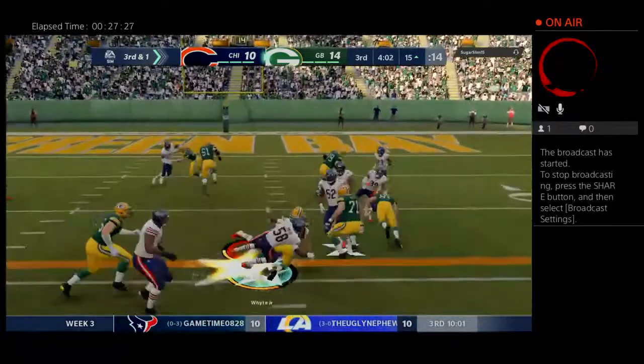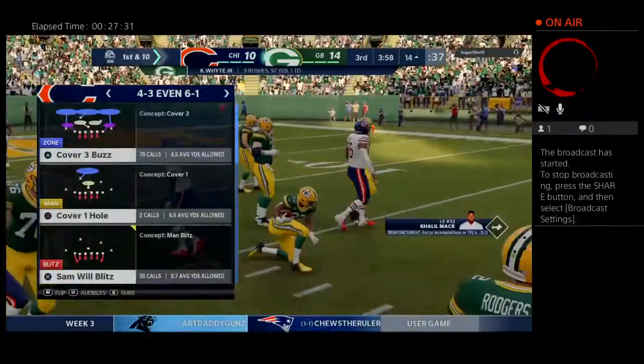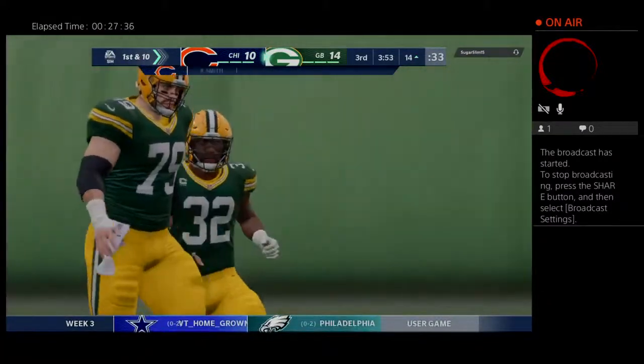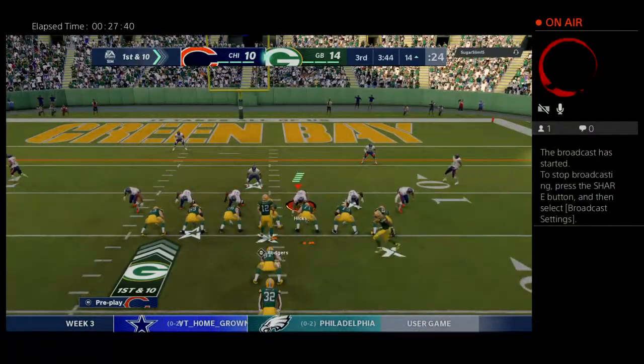On third down, a run from White. And he'll have the first down, getting this one to the 14-yard line. Got what he needed for the first down with a gain of 2. Here's a 1st and 10 at the 14-yard line.